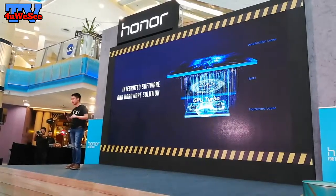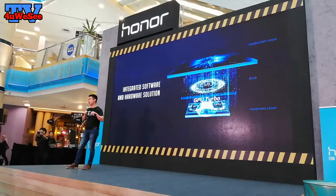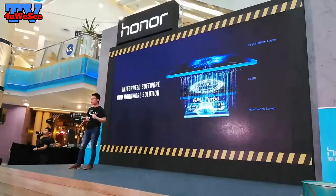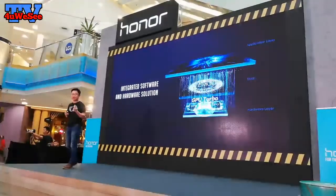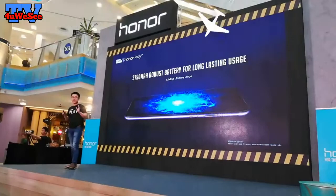But based on our integrated software and hardware solution, we have a strict requirement for the chipset. They have to finish at least 60 frames in 1 second. So that is what we call increasing the graphic processing efficiency and also lowering the power consumption. Okay. Besides the chipset.